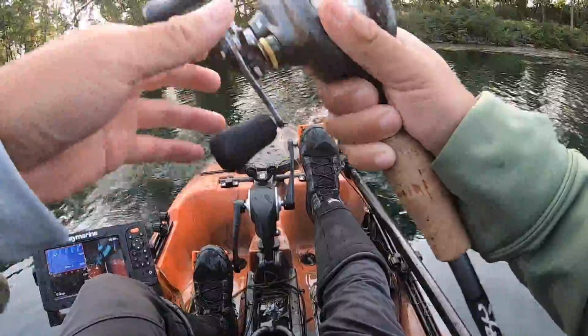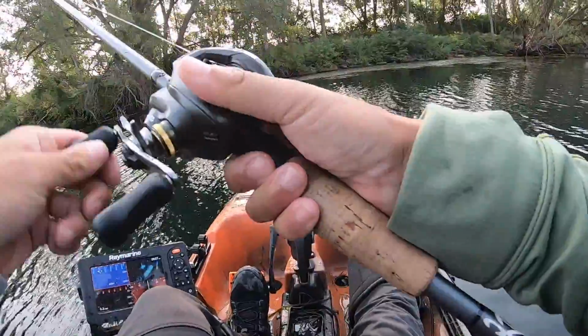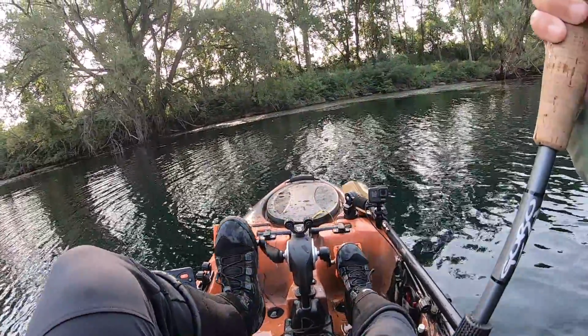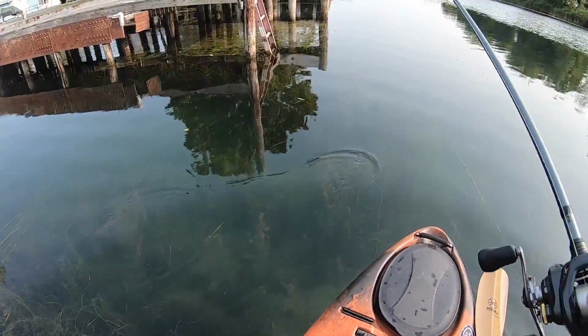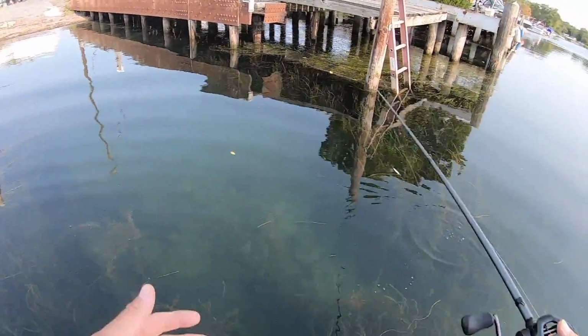Obviously that one was just dead sticking it, but not much you can do wrong when they're biting like that. I mean, we probably could throw the Ned rig or the drop shot and get a lot more bites, but I mean, we're catching quality for this canal. I know we're not catching giants, but these are quality fish for this canal. Dude, look how clear that water is. That's sweet. This is so cool. It's crystal clear water.